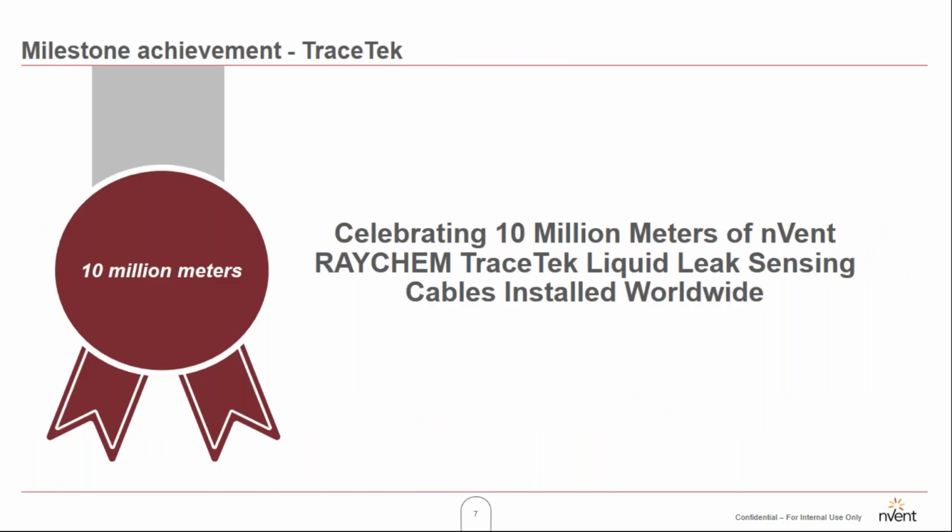2020 marked a very special year for us because this year we celebrated 10 million meters of our RAYCHEM liquid sensing cables installed worldwide. Being the manufacturers or inventors of this technology, this was a significant milestone that we achieved, and 10 million meters with thousands of installations all across the world was a big reason for us to celebrate.